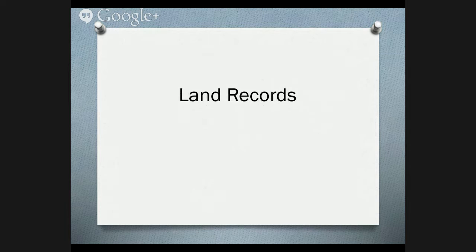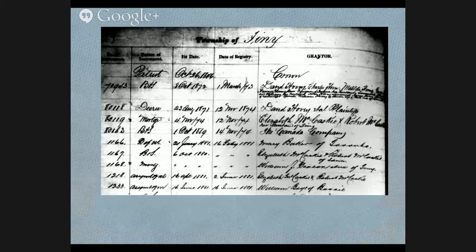So we're going to start looking at land records because we found the land reference in the 1871 census or some other documents you may have. You may have it in a will. You can look at the abstract index for the land. This is an abstract index. And here you're going to find out when your people bought the land, whom they bought it from, as well as when was the land sold and to whom.